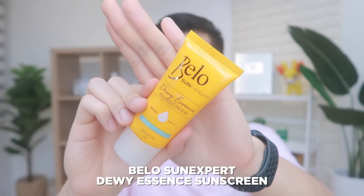But anyway, our first local sunscreen is the one na pinaka-expected ninyo, I'm sure. Matagal na tong reputable and reliable na local brand for sunscreens. And this is of course the brand Bello Sun Expert with their new 2022 release, their Dewy Essence Sunscreen. And ito guys, this is probably one of their best sunscreens to date, as in tinodo talaga to ng Bello guys. Imagine ninyo, this is their previous sunscreen na in-upgrade nila yung sun protection and ginawang water resistant. O diba? Tapos agad ang laban.